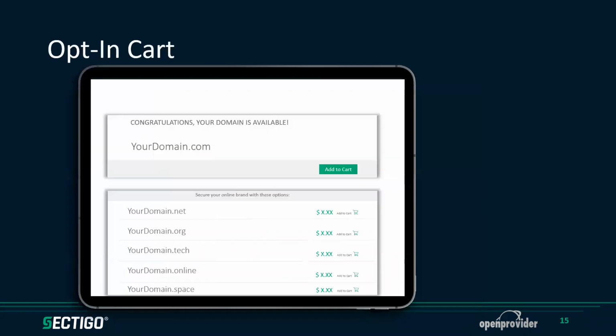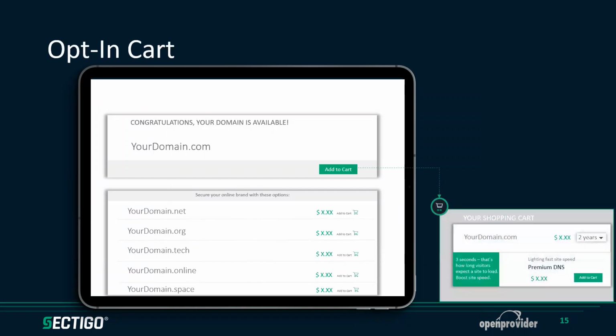Now the opt-in cart in the similar template, once they click on the add to cart button, it takes them to the shopping cart. And in the shopping cart, that's when we start introducing the premium DNS service.